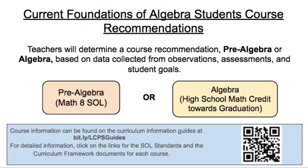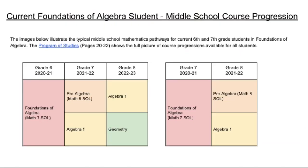For our current Foundations of Algebra students, teachers will determine a course recommendation of pre-algebra or Algebra 1. To learn more about these courses, use the QR code or the bit.ly on the screen to view the standards and curriculum framework for each course. The image shows a typical progression for 6th graders in Foundations of Algebra on the left, and a typical progression for current 7th graders in Foundations of Algebra on the right.